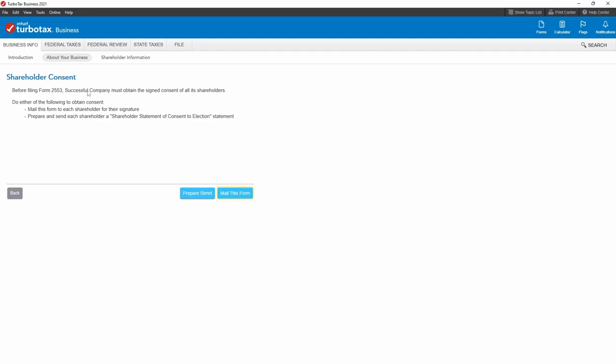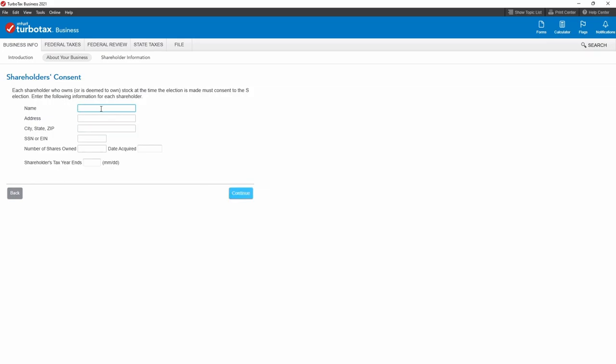Before filing the form, you must obtain a signed consent of shareholders. Yes, the shareholder will be just you. Print statement, mail this form. Let's print it. Do you want to enter any? Yes. So here's the shareholder information. It will be your information since you are the owner. I will have the same address.